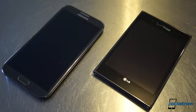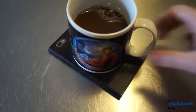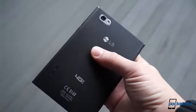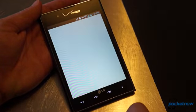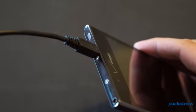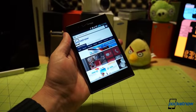With its 4:3 aspect ratio, the Optimus Vu looks a lot more like a roof shingle or a coaster than a smartphone. Awkward is the word of the day when it comes to the Vu. It's awkward to hold, it's awkward to talk on, it's awkward to adjust the screen ratio every time you open an app. It's even awkward to charge because of the top-mounted and recessed USB port. The thing is just too weird to use properly.